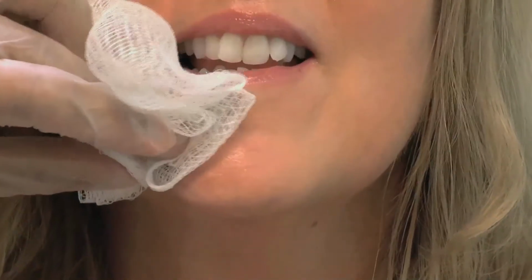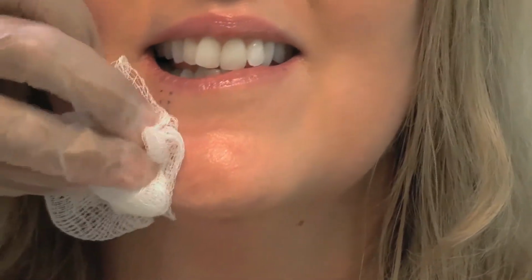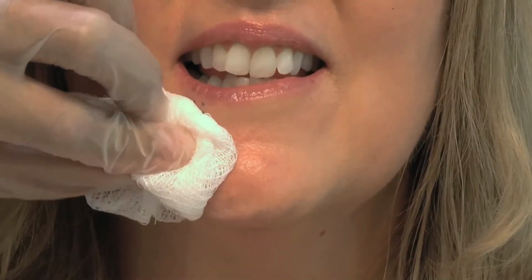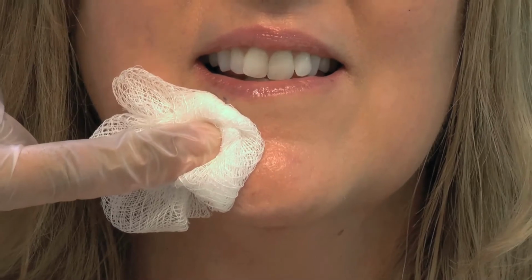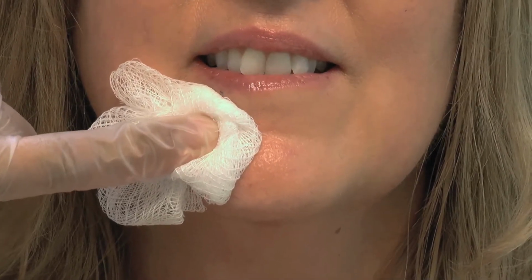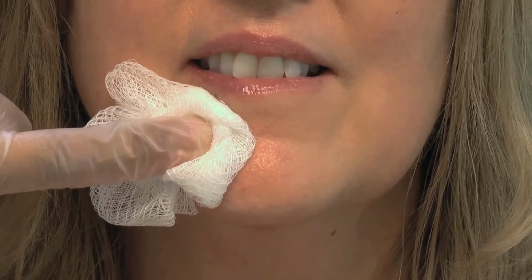The injection has been done. As you can see, it's really quick and easy. And we expect to see the results in about 5 days. So we will evaluate our patient again in about 4 to 5 days to see any change.